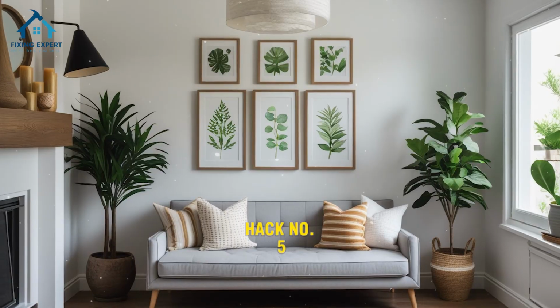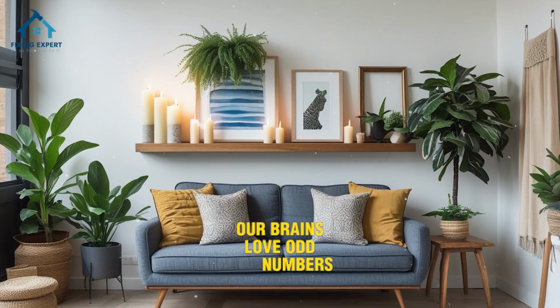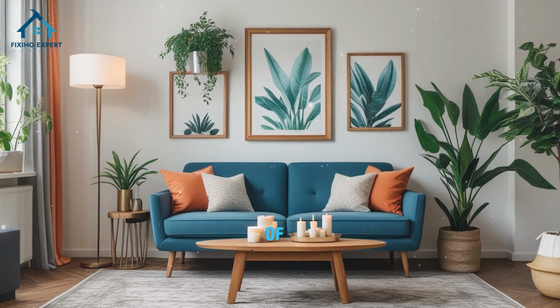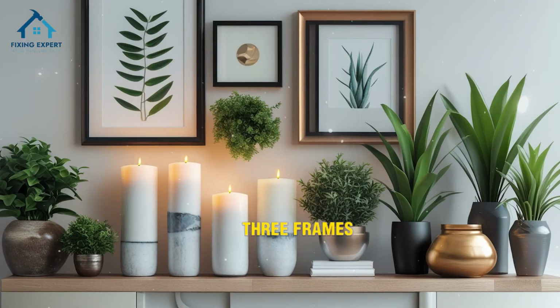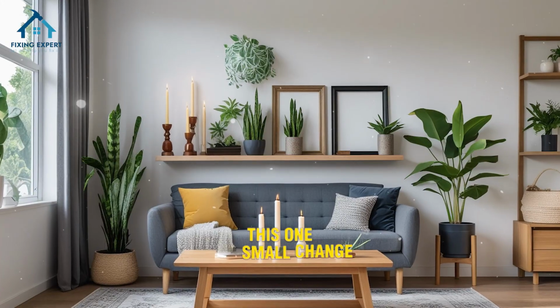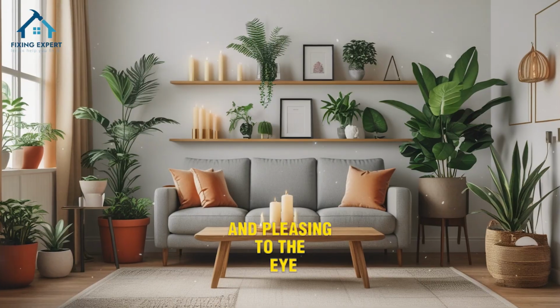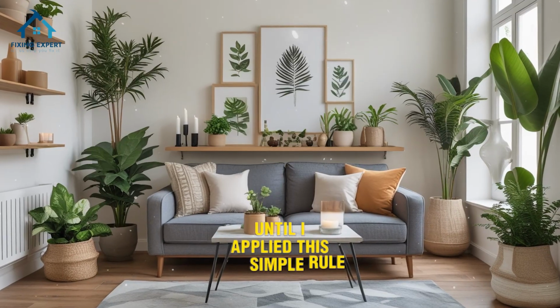Hack number 5. The rule of 3s. Our brains love odd numbers, especially 3s. Group decorative items in 3s instead of 2s or 4s. 3 candles of different heights, 3 frames above your couch, or 3 plants in a corner. This one small change makes your decor look instantly more professional and pleasing to the eye. My shelves looked like a random jumble until I applied this simple rule.